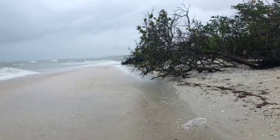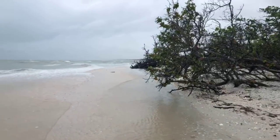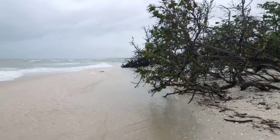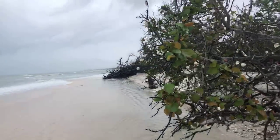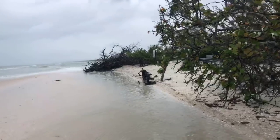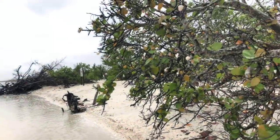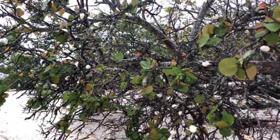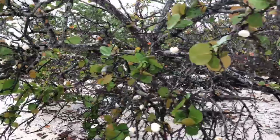But the sand, you just hit really soft pockets of sand as you're walking along here. Well, Roy's having a good time. Whether he survives or not out here, that's one thing, but he's certainly having a good time. It's our shell tree. One of our shell trees.